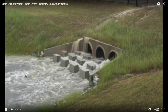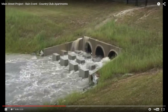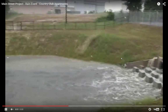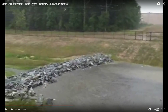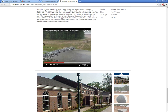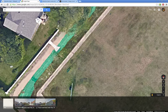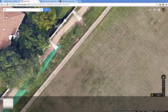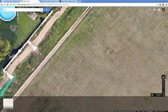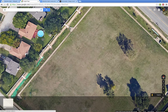Downstream it's very slow, and upstream it's very fast. Fast water is a lot of energy. It can break things and destroy the structures. So that's why they put those pillars there like that. And you can see the pillars in this picture too. And then you can see kind of a path where all these yards are draining down into here, and it's got multiple entry points into this big thing.